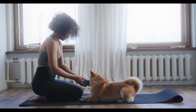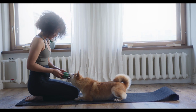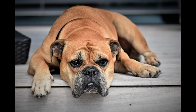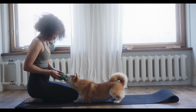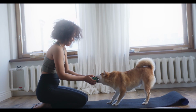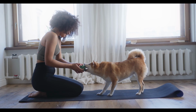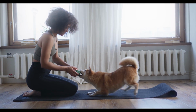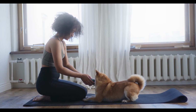Number 3, use an extremely high value treat when training. Perfect for extended training sessions. Delicious taste pups love. No fillers, junk, sugar, or other unhealthy ingredients. A high value treat to help create extreme focus.